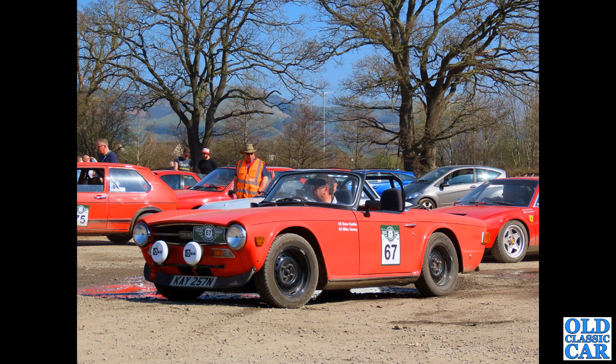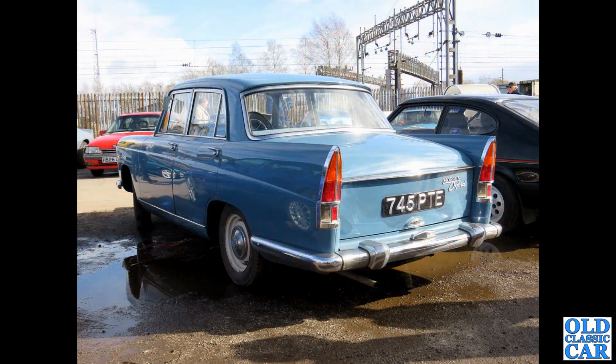Okay, we're back over in North Wales, Ruthin, for the Hero Challenge Rally, a somewhat modified Triumph TR6. I seem to remember this one had a problem with the fan belt snapping, and there was a mad rush on to go and find a replacement fan belt before having to head off to the next stage in the rally.